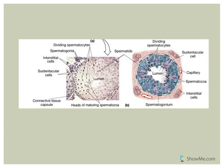You'll also notice within the seminiferous tubules, you'll have these Sertoli cells. They're also referred to as sustentacular cells or nurse cells. I prefer Sertoli cells. And we'll talk about the significance of those. It'll be very important in normal sperm development.